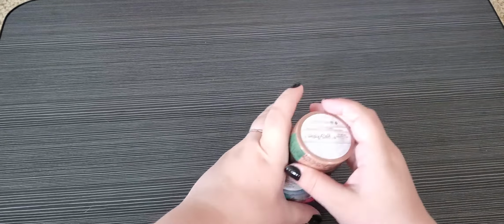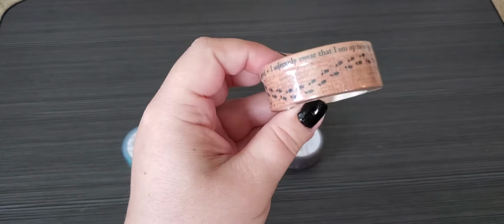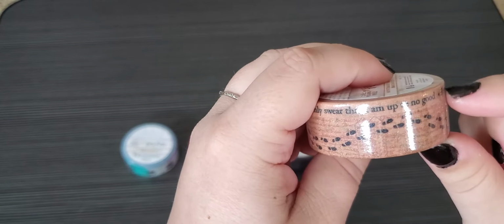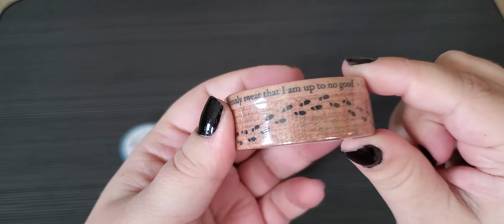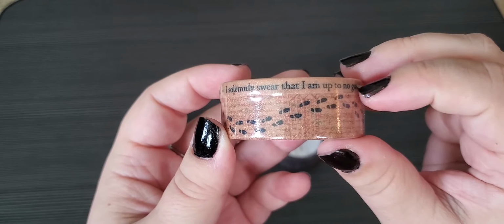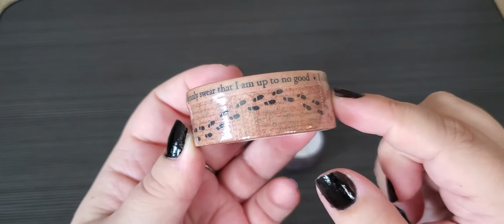And then the next thing I have to show you came all together. It was a pack of 8, and these are washi tapes, and they all came packaged together, but they're also individually packaged. You get the thicker washi tape at the bottom, and then the thinner washi tape up here at the top. And I think you guys can see, they are glittered. This one, the little one says, "I solemnly swear that I am up to no good." And then the big, thicker washi tape down here just has little foot prints.